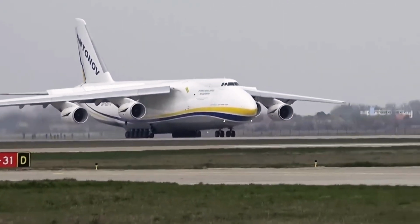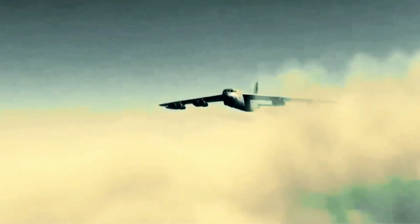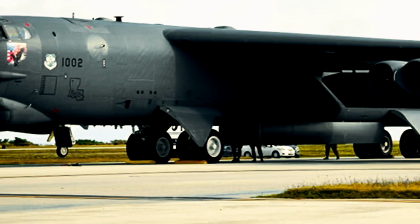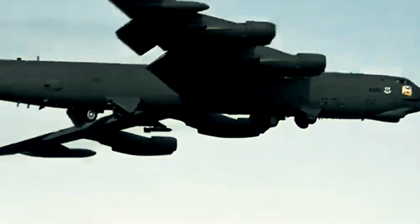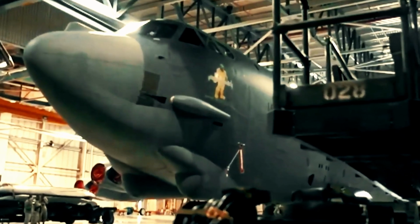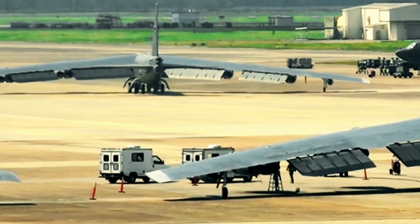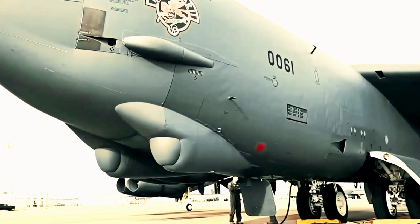Inside, the cargo hold measures 88 feet long, 18 feet wide, and 12 feet high. The floor flips between rollers for cargo containers and a flat surface for vehicles. The rear ramp is large enough to load a 69-ton Abrams tank, trucks, or armored vehicles. The C-17 can carry up to 170,000 pounds of cargo, with a max takeoff weight of 585,000 pounds.